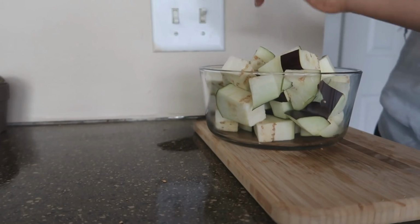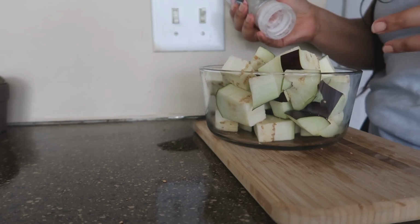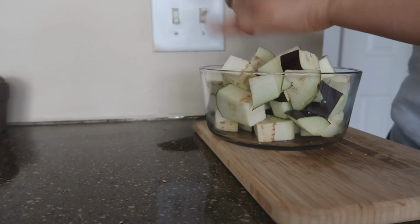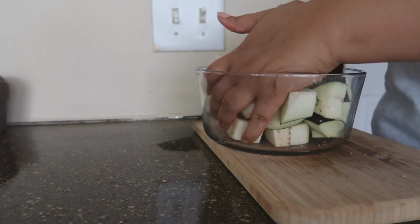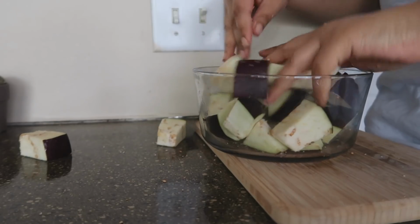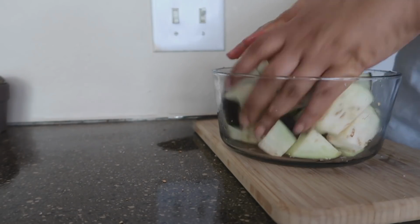And now I'm gonna salt this pretty heavily. You salt it to let out a lot of the moisture so that your dish doesn't end up really moist. Then afterwards we'll rinse it so it won't be super salty, but it'll get rid of the moisture. This step isn't 100% necessary, but I think it does make for a better dish and makes everything a little bit easier, but it's totally up to you. Makes it a little bit more tender too. Just make sure that you get everyone coated with that salt.